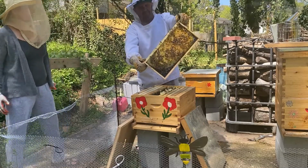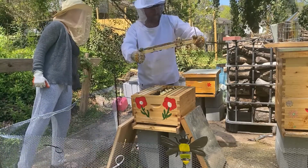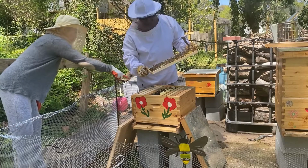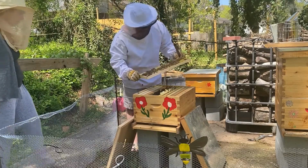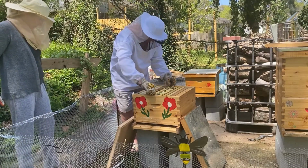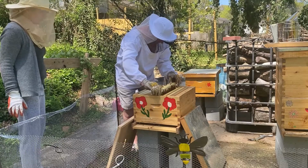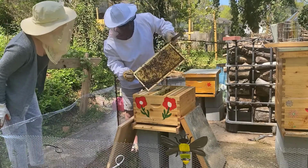That's a beautiful, beautiful brood pattern. Both sides. Yeah, these are in great shape. That's that overwintered queen. She's a great layer. That one's got brood too. Yeah. Well, let me check for the queen. I might just put it back in. I'm going to put it back in. I don't want to lose that queen at all. So that's such a good sign. But I wouldn't expect anything less because, like I say, that's the overwintered queen.